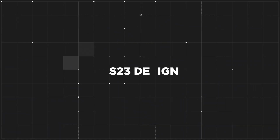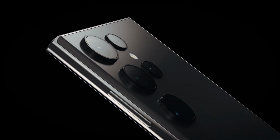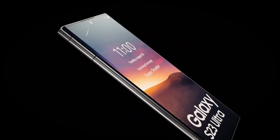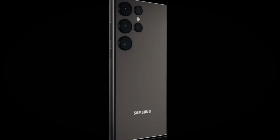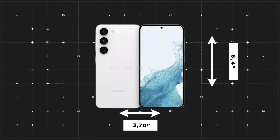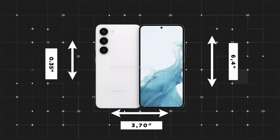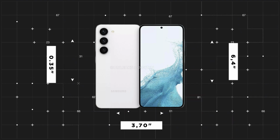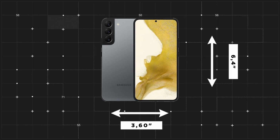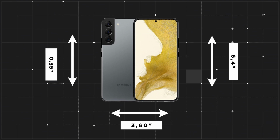The design. The Galaxy S23 family of phones may look like the Galaxy S22. In particular, the Samsung Galaxy S23 Ultra could have a design that looks a lot like the one it replaced. A leaker named Ice Universe said that the phone will be 6.43 inches long, 3.07 inches wide, and 0.35 inches thick. When compared to the Galaxy S22 Ultra, which is 6.42 inches by 3.06 inches by 0.35 inches, this is a slight increase in size.